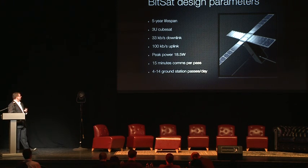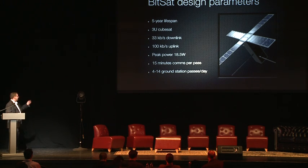But you look at CubeSats and you think, okay, we have one of these. That's sort of like a cheap laptop in space. But if you have many in space, you have a peer-to-peer decentralized network. You have a 3U CubeSat, with those uplinks and downlinks. Your average satellite, whether it's a CubeSat or not, will have 15 minutes of communication time per pass and 4 to 14 passes per day.